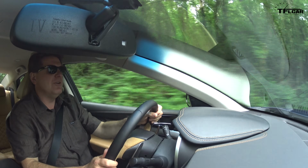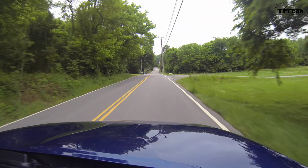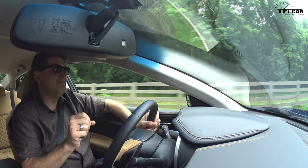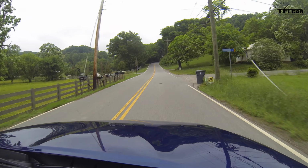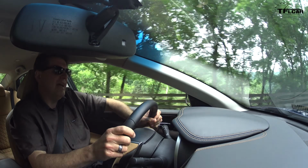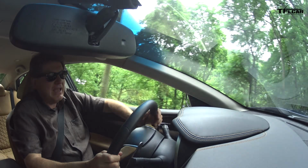By the way, that sound you're hearing, that is augmented. That's right, that is the engine note piped in through the speakers and augmented. And to me, augmenting the engine note is kind of like augmenting breasts. At first you're like, yeah, that's not great, I'd rather have the real thing, but after a while you're like, yeah, it's okay.